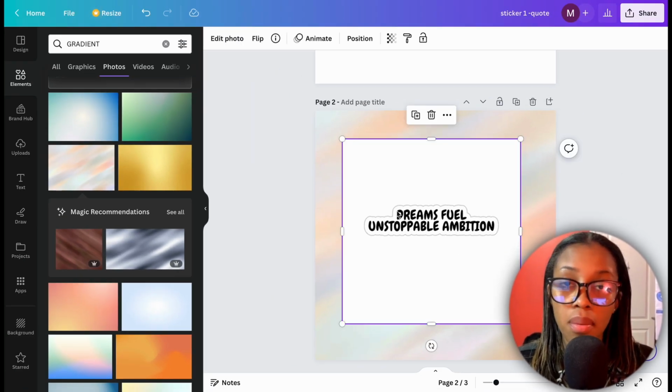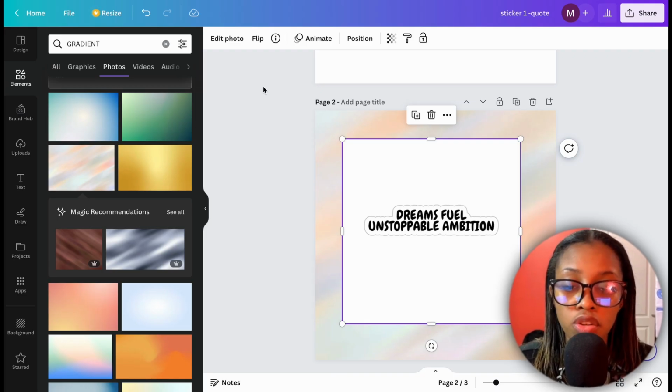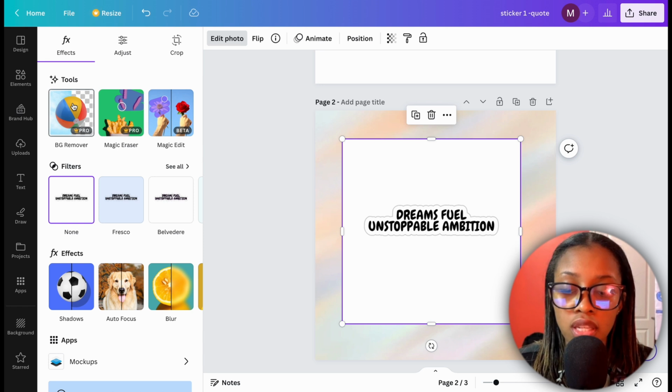But as you can see, our mockup has the white background around it, so you need to remove this. And in order to remove this, you're going to click where it says edit photo, and then you're going to click background remover.